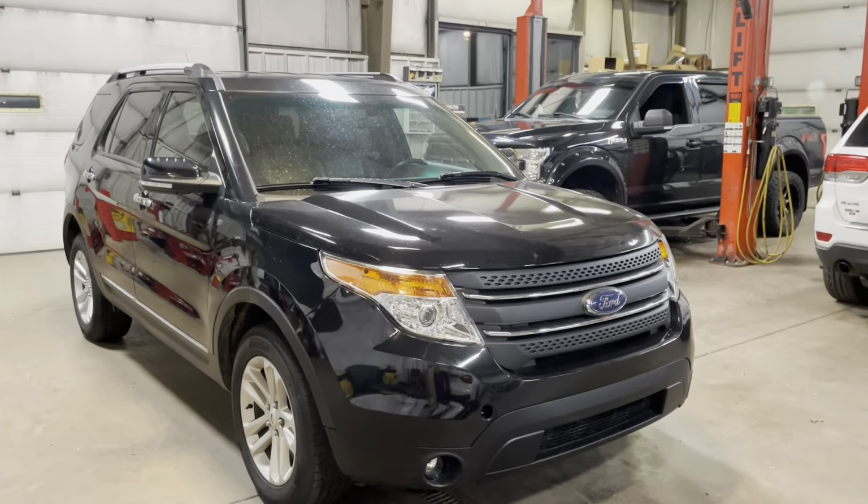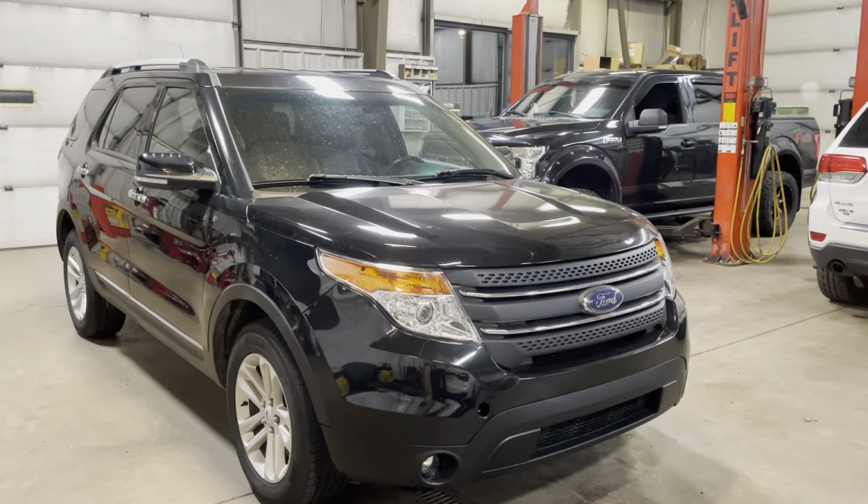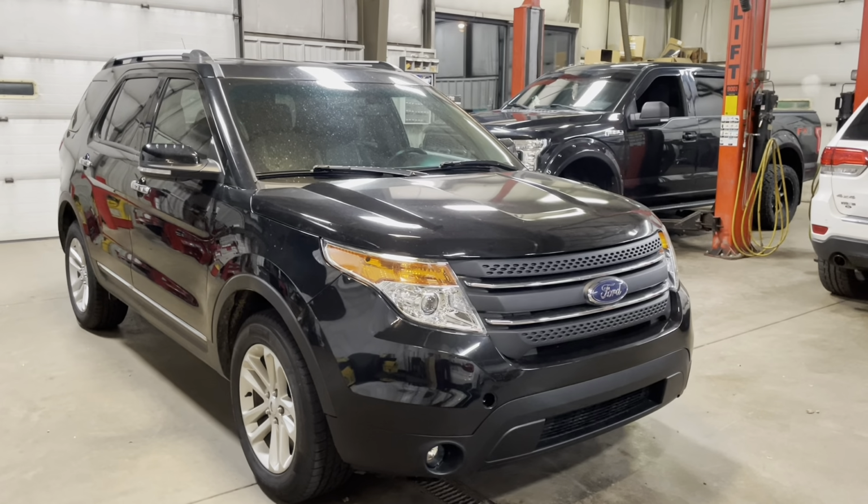So in this video, we'll do a quick walkthrough of this vehicle. I'll point out any imperfections the vehicle has, and then we'll also go over some of the major features and functions of this vehicle.